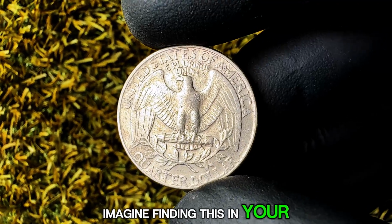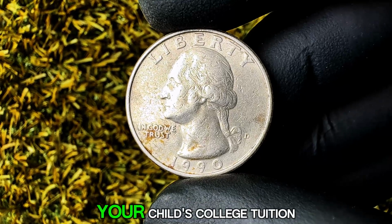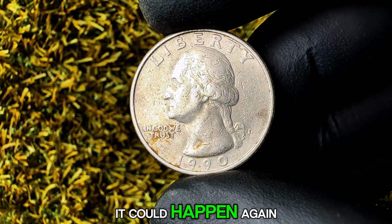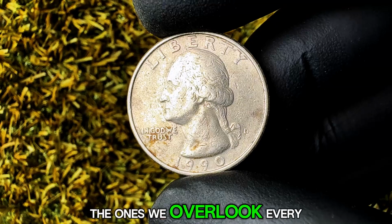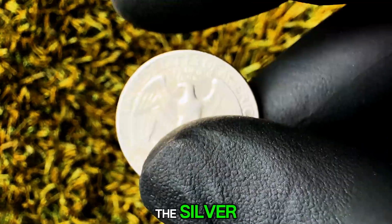Imagine finding this in your change. Imagine paying for a soda with a coin that could have paid for your child's college tuition. It's happened before. It could happen again. This coin reminds us that the smallest things, the ones we overlook every day, can hold the greatest value. It's not just about the silver.